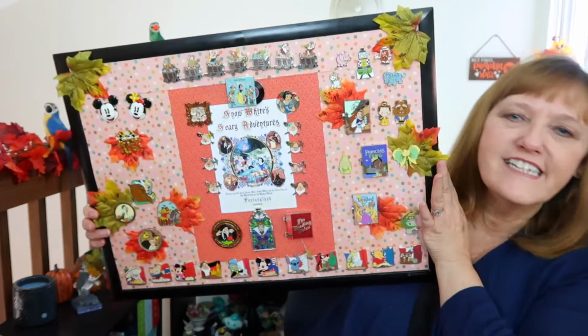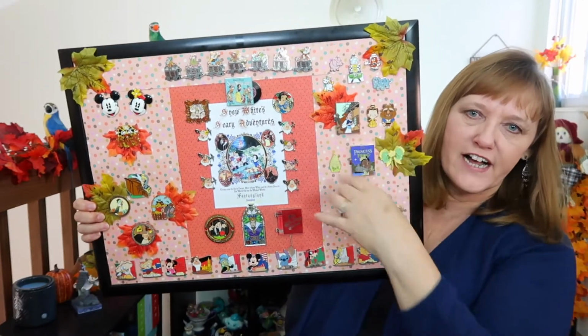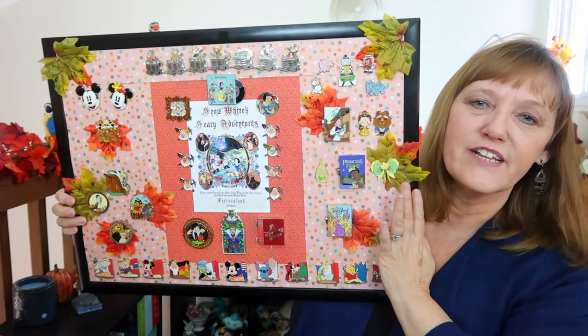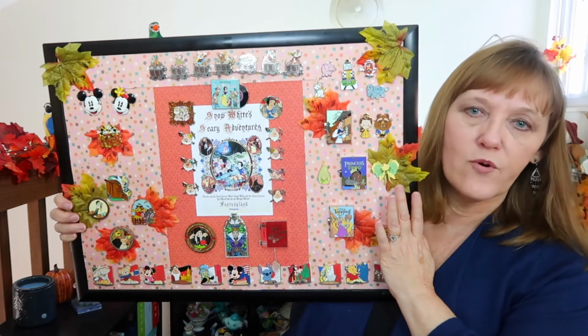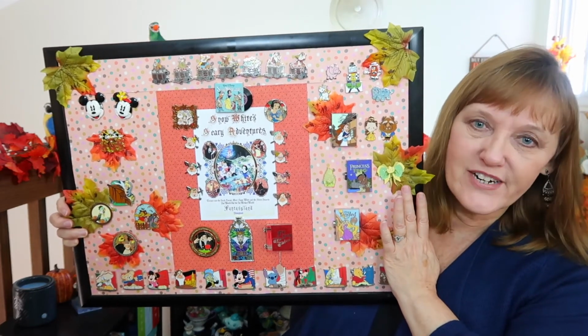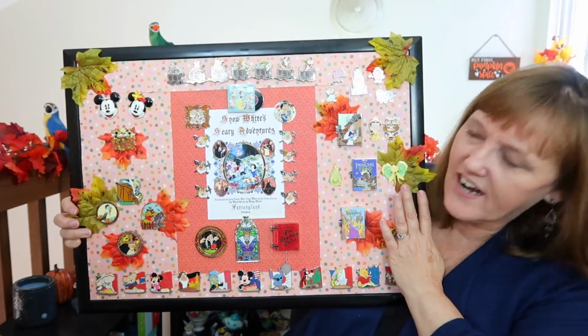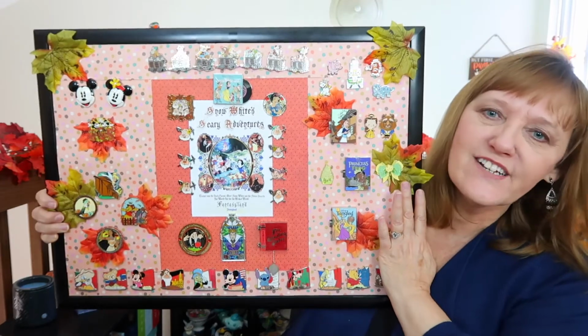Well, I have something fun today too because I get to share my November Disney pin board. Oh my gosh, look at this. Still with all the fall vibes going on. And I have some really fun pins on here that include some of my Snow White collection. I have some pins from some special Disneyversaries this month and just all kinds of fun going on here. So let's just flip the camera around and take a look at the pins.